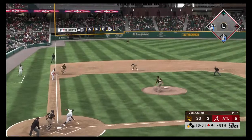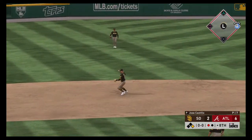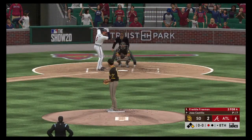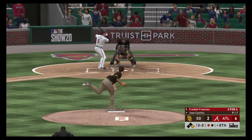Ready to deliver. Here's the first pitch. And a backhanded try into the hole that's short, but this gets on by. And the run is in to score from third. The first baseman, number 5, Freddie Freeman.